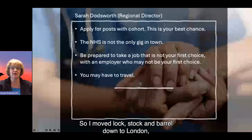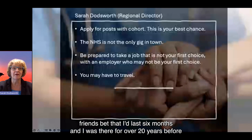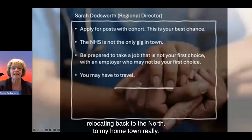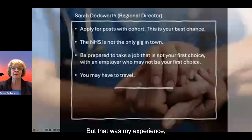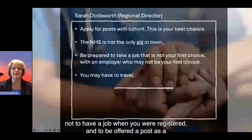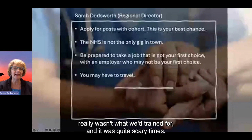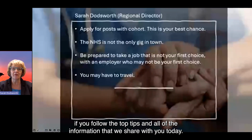So I moved lock, stock and barrel down to London. Friends bet that I'd last 6 months, and I was there for over 20 years before relocating back to the north, to my hometown really. I think you can probably tell I am from the north, and I came home. But that was my experience, not to have a job when you were registered and to be offered a post as, what we'd say now, a nursing support worker, which really wasn't what we'd trained for. And it was quite scary times, and some of you may well find yourself in that position, but you may not if you follow the top tips and all of the information that we share with you today.